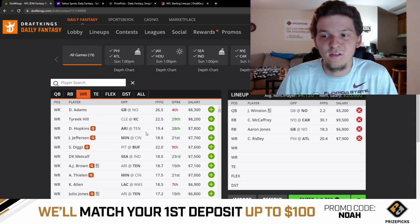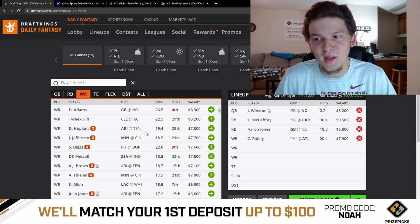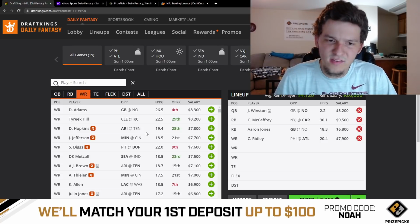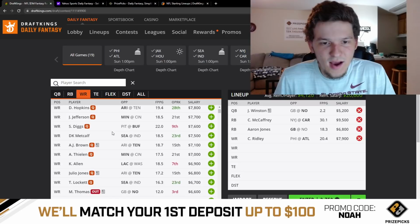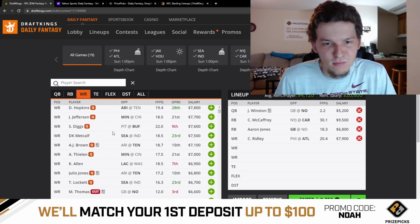We are going to talk about some Eagles pass catchers that I like that you can use as run back options if you're playing someone like Calvin Ridley or any other Atlanta guy. But the rest of these receivers, I can't go wrong with any of these top tier guys. A lot of guys are questionable, but they're all going to play. I mean, it's week 1. All these guys are going to be active most likely.